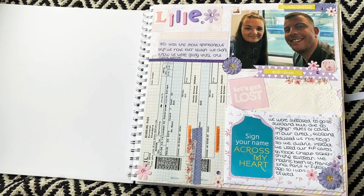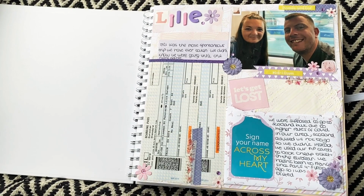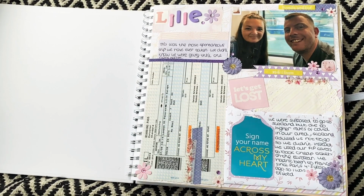I used a lot of nice pastel colours for this album, just because I had so much in my stash, and I just thought it suited it really well because Lille was such a pretty town, and it was really fairy tale like, and I just thought really light pinks and purples suited it really well. So I'm really happy with how this turned out.